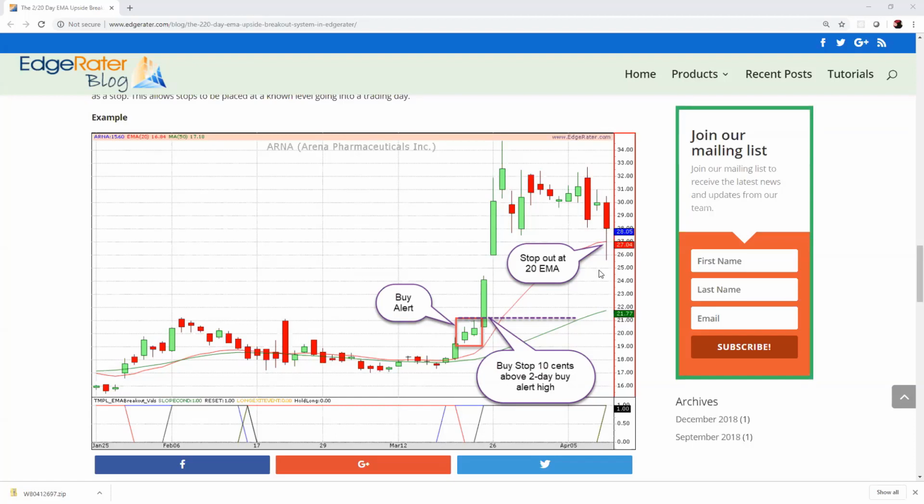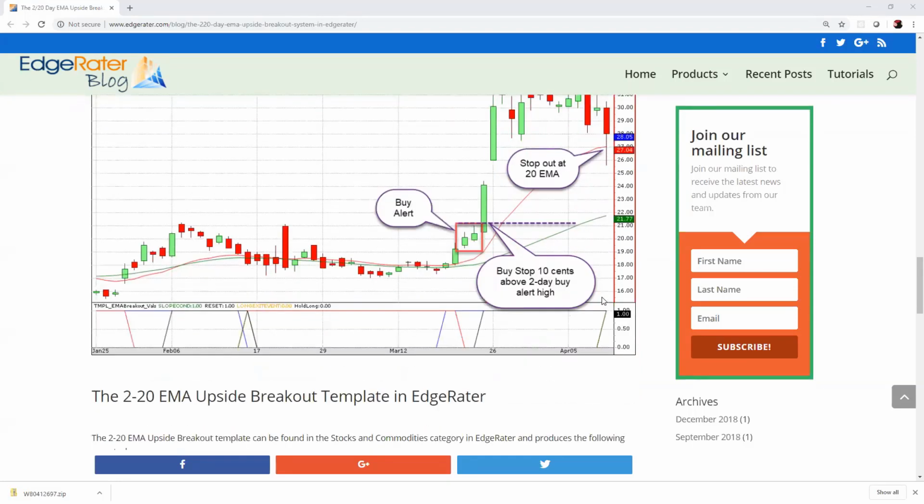Whereas you only think you might have at risk 2% or 3%, it could turn out that, because of a gap down, you could lose 20% or 30%. An option strategy would be good there, because you automatically have created a limited risk trade.